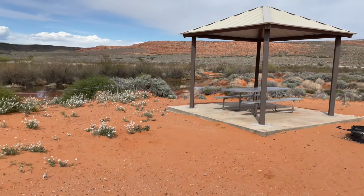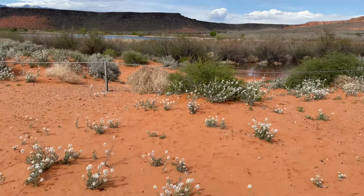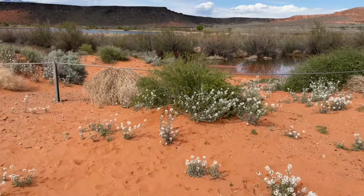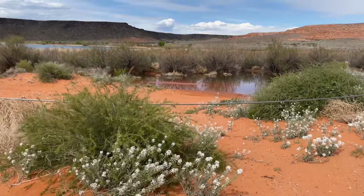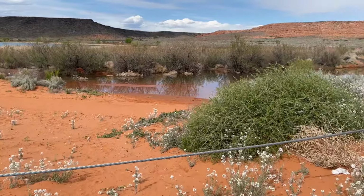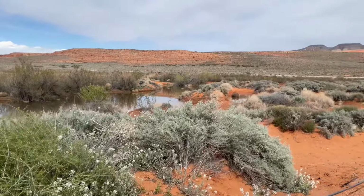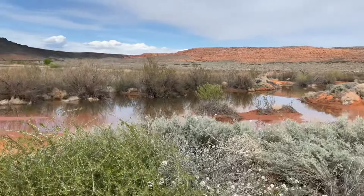A beautiful spot in Sand Hollow this time, and the water is really high. This water was not up this far in these channels last time we were here, and I don't know how far up it goes, but looks like it goes quite a ways. So pretty. That is awesome.